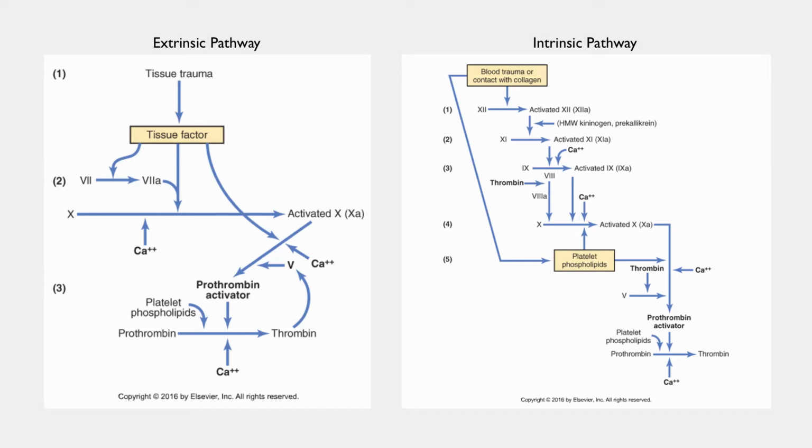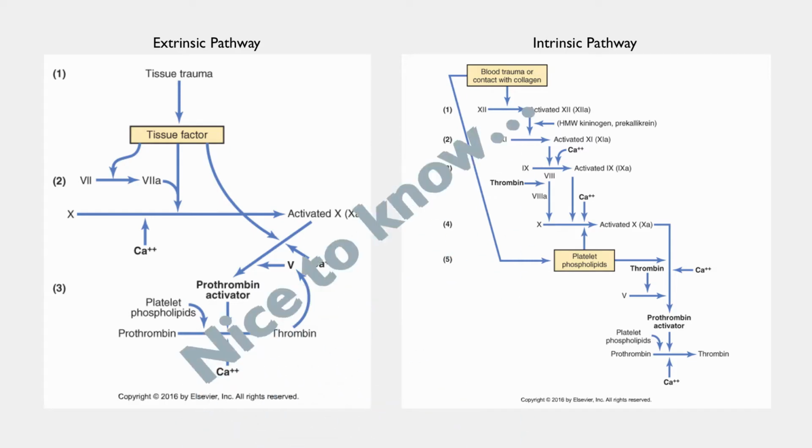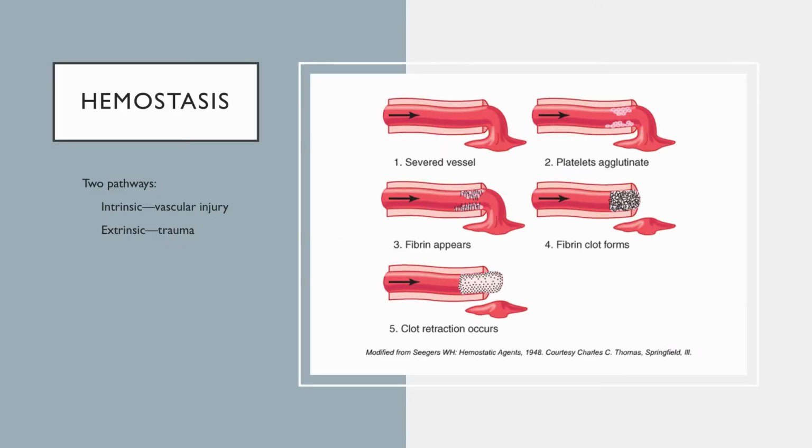And you know what? This is way too complicated. So, nice if you know it, but here's what you really need to know. The vessel breaks, something happens, whether it's an internal thing that happens to the endothelial lining or whether the vessel gets severed. The first thing that happens is platelets show up, and the platelets get together and they throw a party, and then the fibrin appears, because fibrin never wants to miss a good party, and then the clot forms with red blood cells getting trapped in there, and eventually, as the vessel heals itself, then clot retraction occurs and you get better.